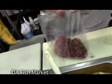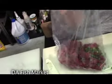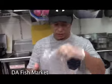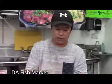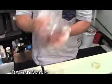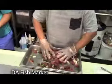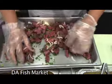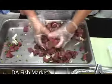How does Johnny make it over at the fish market? Now, let me show you. He has that big tray, and he even does that to-go poke thing I showed you before. But this one he makes in the store. He lays it out, and he puts the salt, the Hawaiian salt, and the sesame oil. Mixes that, massages it. Doesn't he make it look good?